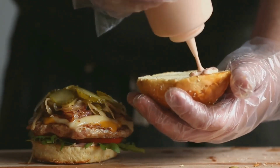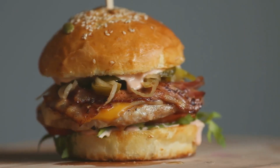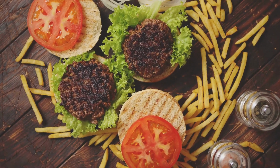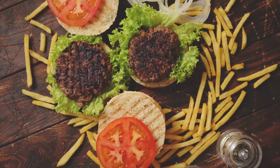Now let's talk customization. This is where the magic happens. A burger isn't complete without the right toppings, but be mindful of your choices. It's all about balance. Load up on fresh vegetables like lettuce, tomatoes, onions, and pickles for added flavor and nutrients. They add a satisfying crunch too.